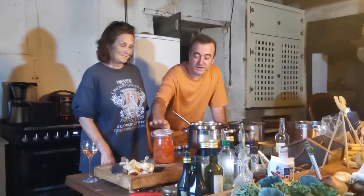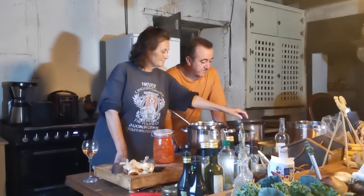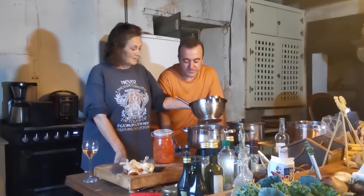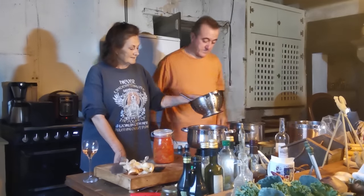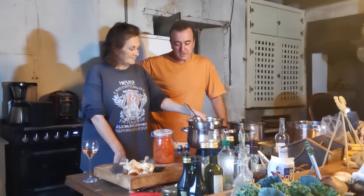And that's from one of the kilner jars upstairs in the attic that you found. There's a whole pan of juice here. We didn't put any water in. It's just juice. So we'll save that and put it in a casserole. I don't like wasting things. No, it's nice and tomatoey.